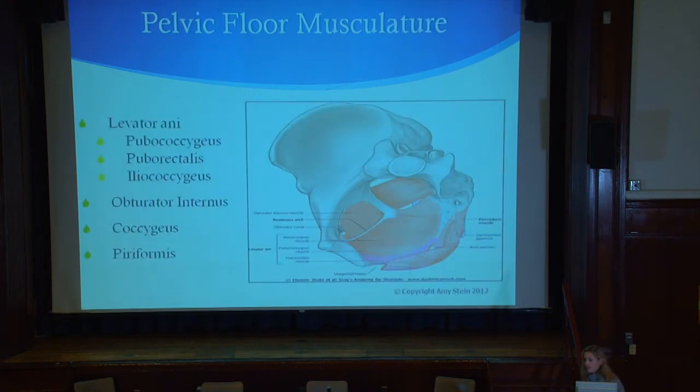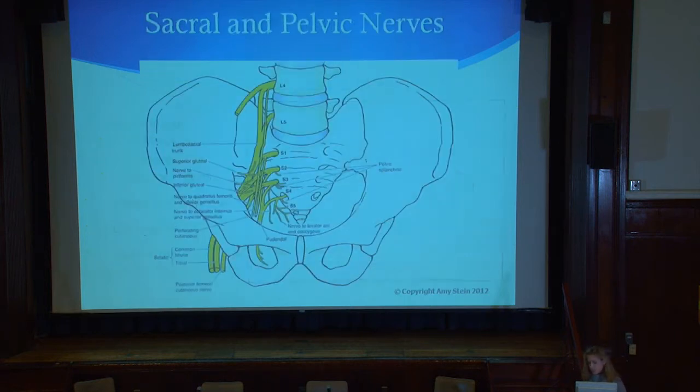This is a side view of the muscles. The muscles make up the levator ani, the obturator internus, the coccygeus, and the piriformis muscle. As well, there are a lot of nerves that come out of this region, the sacral and lumbar regions, so any type of pain can irritate nerves, as well as it could go back and forth. The pain can irritate the nerves and the tissues, and it can become a vicious cycle.